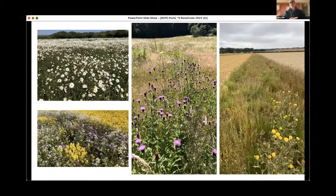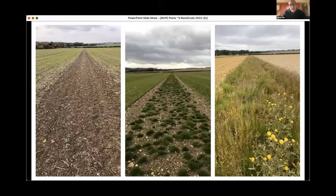But of course, hearing from the ASSIST projects and people like that, we come across a theory that the beneficials are only traveling perhaps 50 meters into the crop. So we're now experimenting with infield flower strips. And there's one of my infield flower strips with the uncut wheat on the right and cut on the left.